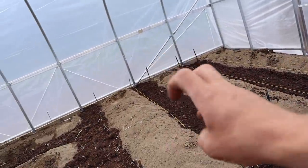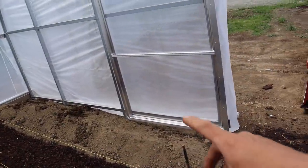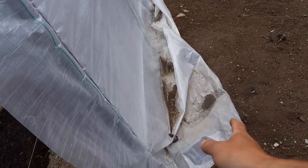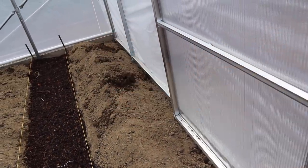I just gotta finish raking out the top of the beds, get them laid over, and then we can plant in them. I need to secure the greenhouse plastic out here first. And get that all nice and tucked in down and neat. And then I can get these beds flattened off up here.